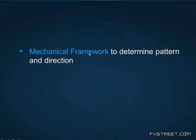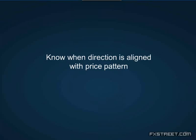So we're going to take a page from our mechanical framework and see if that works for you to determine pattern and direction. And that's all mechanical, by the way. What's nice about mechanical is it doesn't change. It's always the same. It's going to work on any market on any time frame. So know when direction is aligned with pattern. You need to know direction. When I say know when direction is aligned with pattern, I need to define direction for you.